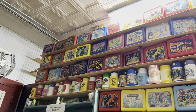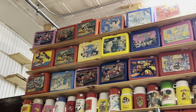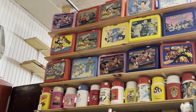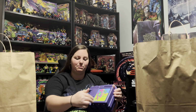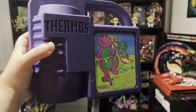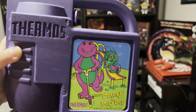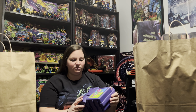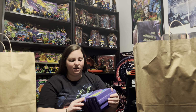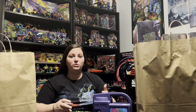So of course, I picked this one because I know I had one just like this when I was a kid. So here we have this Barney and Baby Bop thermos, and this one's a little bit different because it doesn't take up the whole area. The thermos would actually sit right in here, and then you have these colorful images of these characters. So this one was pretty inexpensive, so I was definitely thrilled to add this one to this little Barney collection that I have, some stuff from when I was a child. So I thought that that was really neat.